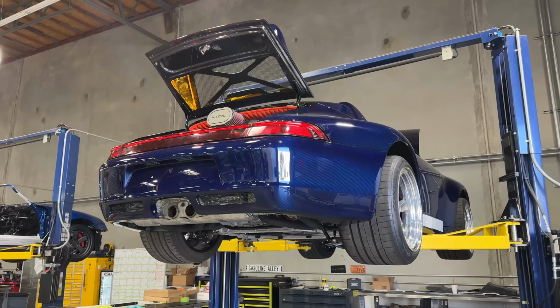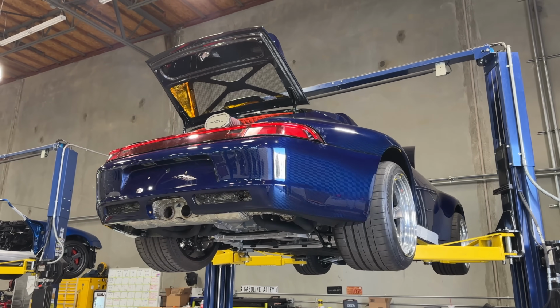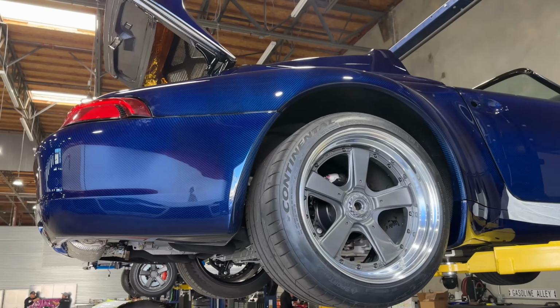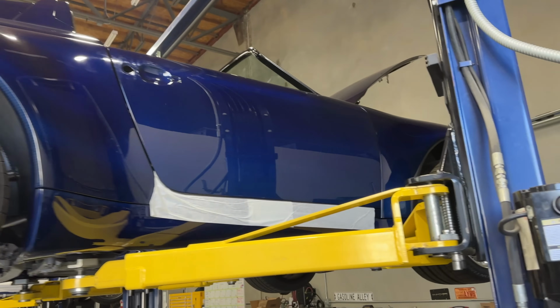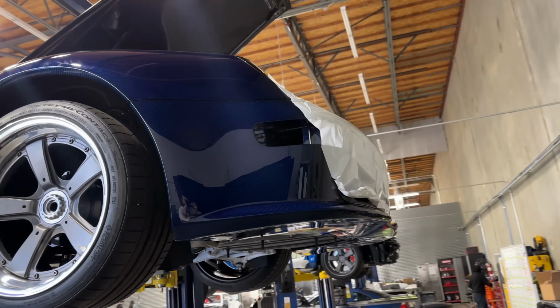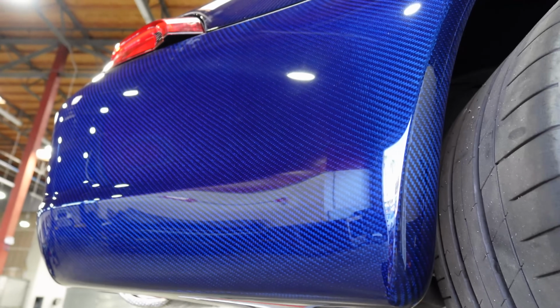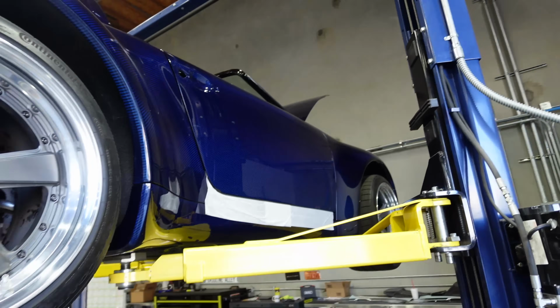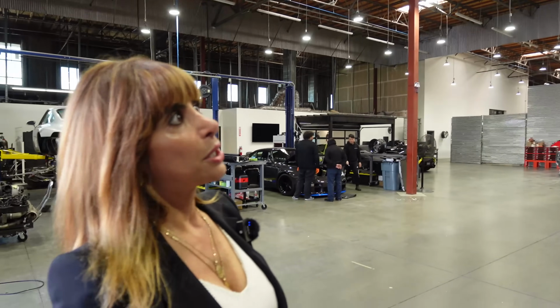It's in stage 4. Stage 4 is where we do alignment. We do final testing of the car. We do the shakedown. And if you come close, you can see, yeah, full exposed blue carbon. You nailed it. Unbelievable. The entire car. So this is really, really hard to do.